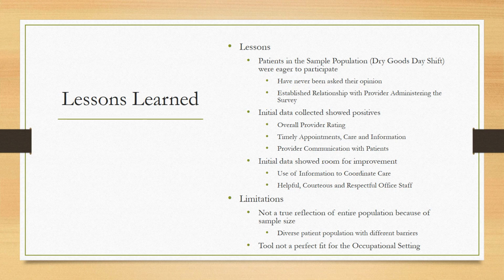Provider communication with patients was also a very high ranking category, and I think that once again goes back to we have an established relationship with this population. The initial data that showed room for improvement, as we discussed earlier, were use of information to coordinate care, and then helpful, courteous, and respectful office staff. So to address use of information first, if it's a work comp related injury, a workman's compensation injury, we typically try conservative treatment for 2 to 3 weeks. And for some individuals, that is not fast enough. They want to be seen right away.